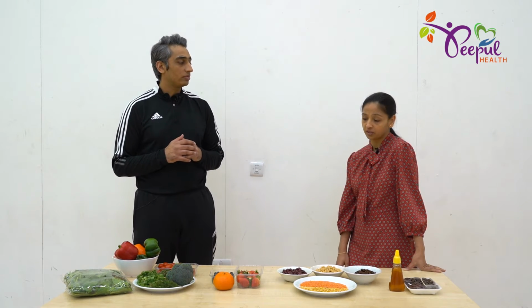Because of these properties in them, and as I said, they do have soluble fibers as well, which is again a good thing in diabetes. Brilliant. And the other benefit of berries is that, as Khushbu mentioned, they have antioxidants, and antioxidants are great catalysts to break down energy and to catabolize protein.